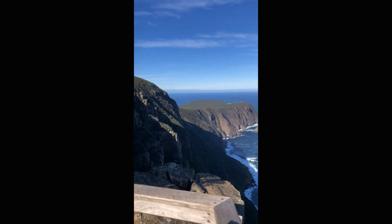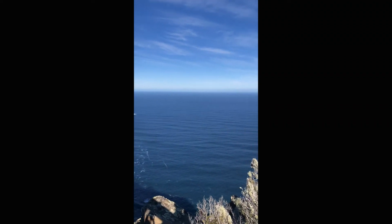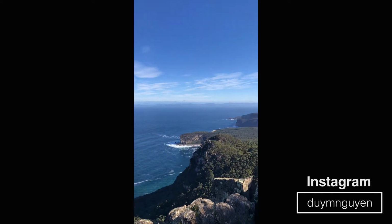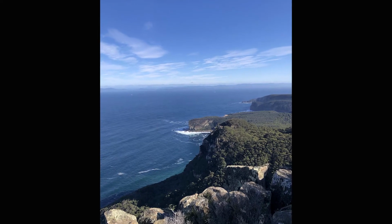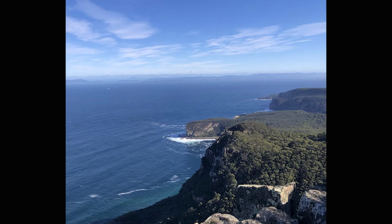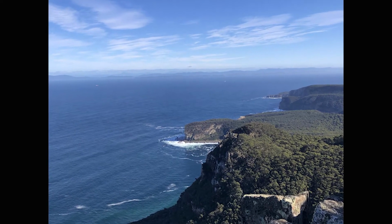kilometers from where you start, you will reach these beautiful cliff edges where you can have a look over the ocean toward the end of the Cape Raoul, and it's really, really stunning view, and it's probably one of my favorite spots during the whole track. From this viewpoint, you can also look down on the cove of Shipstern Bluff, and also more over the Tasmanian coastline in the distance.